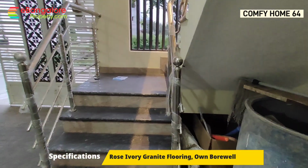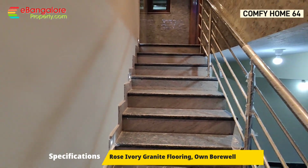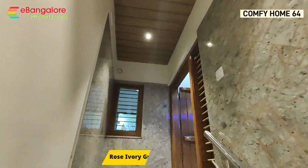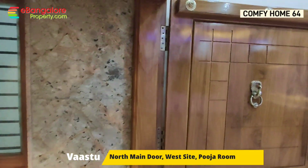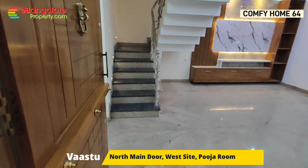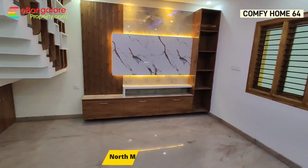Large car parking and multiple two wheelers can be parked. Granite flooring outside, inside also granite flooring. Rose ivory color has been used. And for elevation you can see here complete cladding work is done for the walls. Teak wood main door, all windows teak wood with polish. Inside door frames also teak wood. So this is an antique finish main door, north facing. Site is west facing, door is north facing, all planned as per Vaastu.